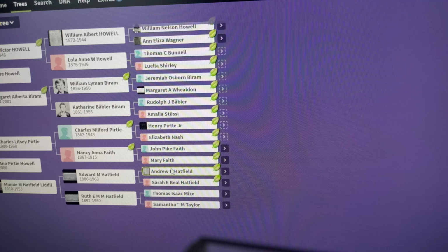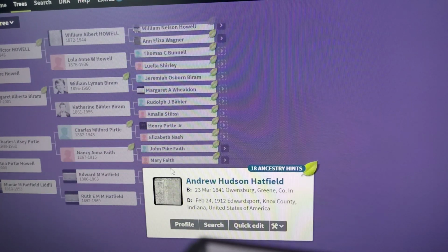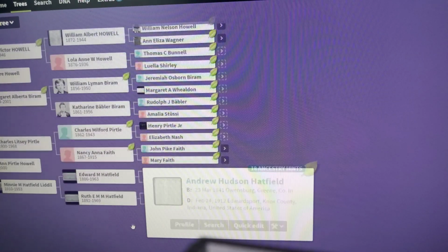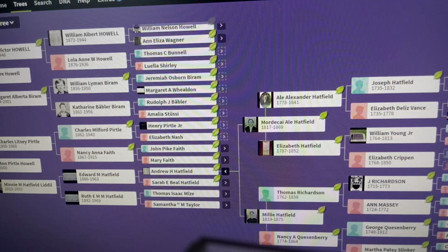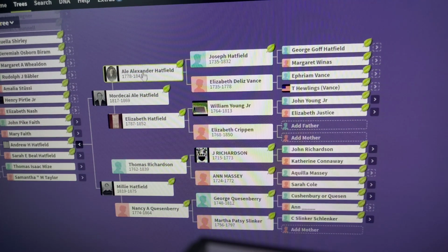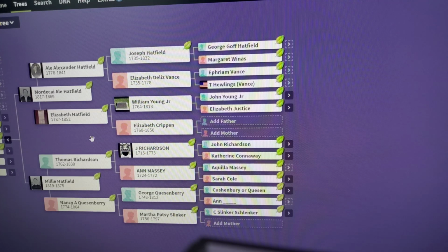Andrew's an interesting one. He was in 1841 in Indiana. He got a big family. I'll just do a couple of quick ones right here, just because I can. Sarah and Andrew. Let's do Andrew first. Okay, so there's Alexander, Mordecai, Elizabeth. I lied, I guess I will show them to you, and Millie. And then we're getting into the real guns right here. These are the people that were really big guns, like Vance, Ephraim Vance.